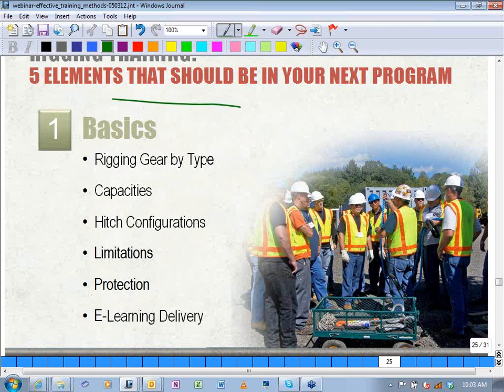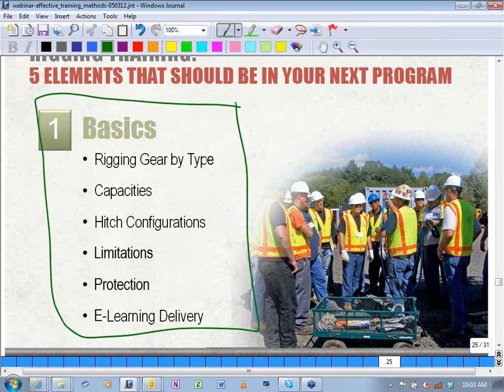Try to have as much hands-on time in this for your folks. It can be done by e-learning, which is a great way to get through some of the core information, and then always wrap it up with good practical application. But understanding rigging types, capacities, hitches, limitations, and what kind of protection needs to be used.